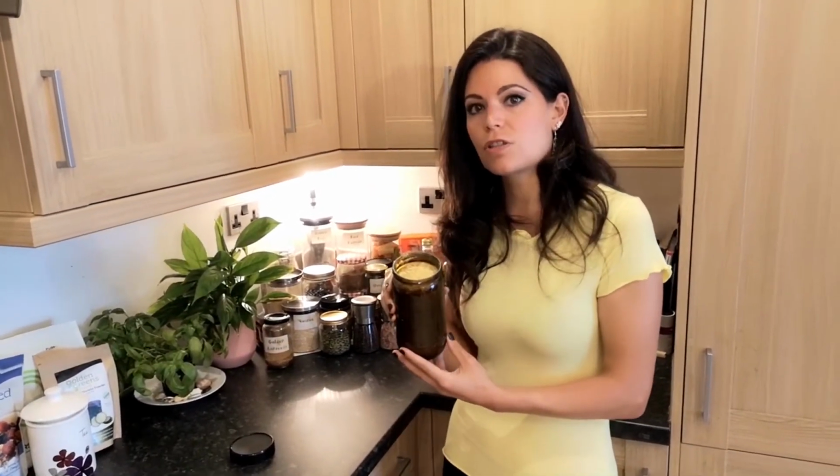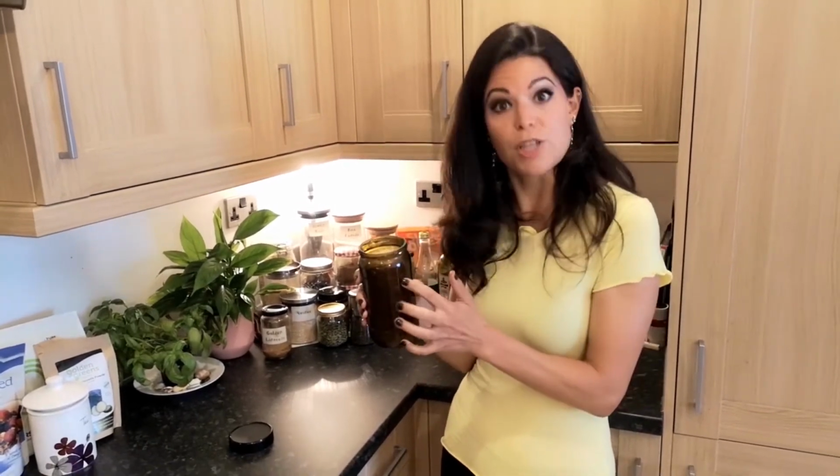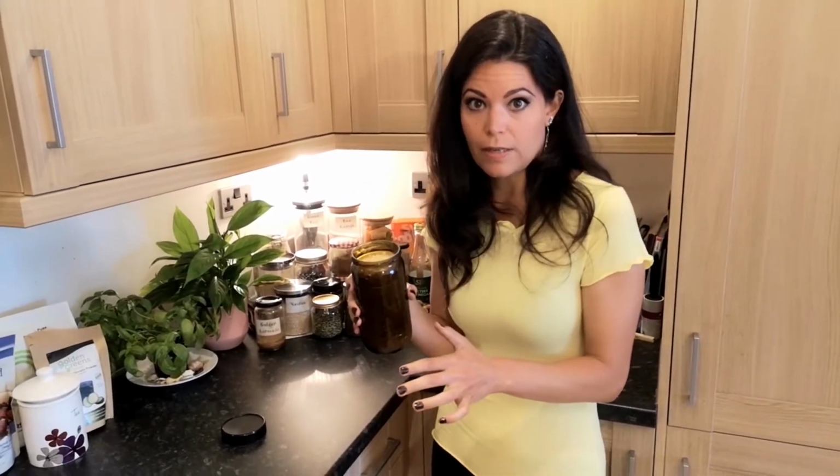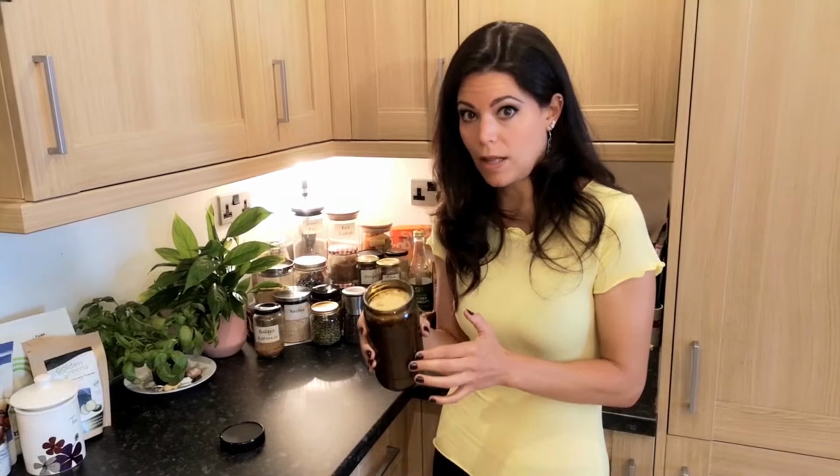I started adding nutritional yeast to my food. This particular nutritional yeast that I bought from my local grocer, okay, it's organic, but it contains all the B vitamins. I got it fortified with B12.